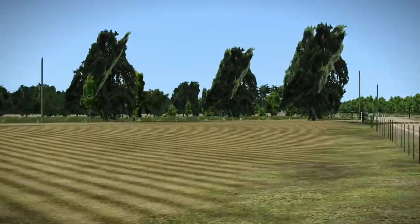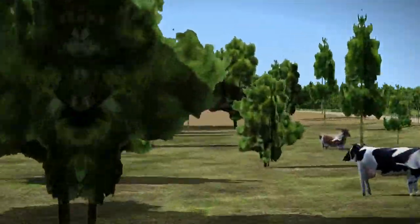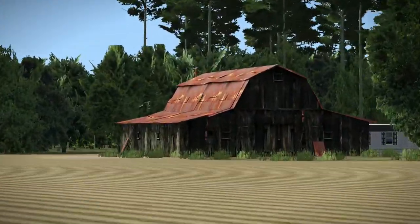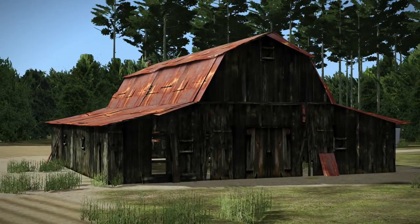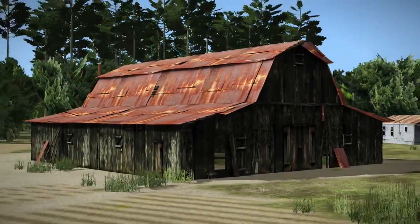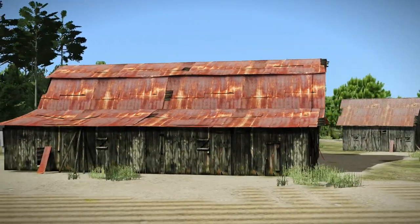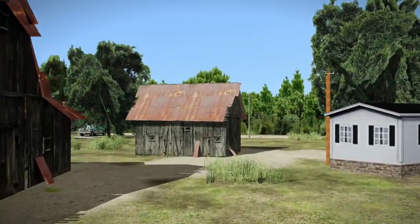But there's an old barn over here which just immediately stuck out. Got some cattle back here chilling in the shade. This old barn model, again, looks very, very nice. I don't know if that's from Hyrail themselves or part of some of the loft that Jointed Rail offered up to them, but even this little shack over here as well. And this looks like an old homestead down here.